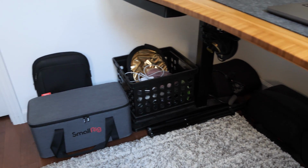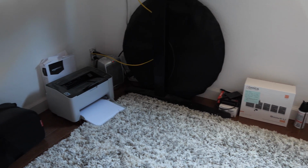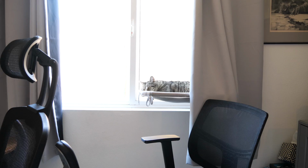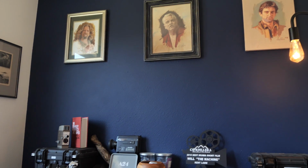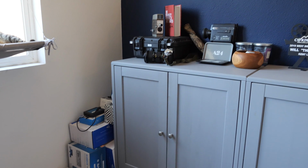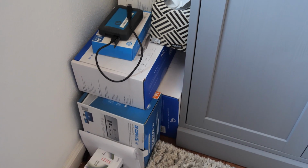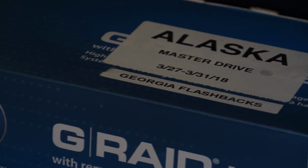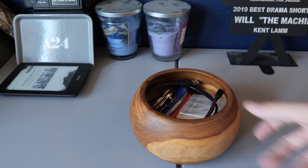Got junk just lining the floor here. I got my light, I got a box of props, I got hard drives, I got other pieces of gear, printer, I got my cat on his little window hammock. Even this wall, which I intentionally try to keep clutter-free for the background of my YouTube videos, hides some very dark secrets. Look at this corner, full of hard drive boxes for the feature I'm working on. It is disastrous. Or how about this cool wooden bowl I bought for coins?